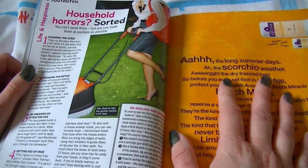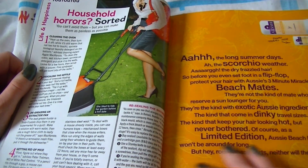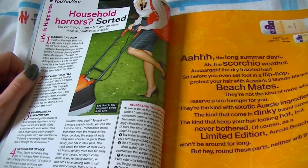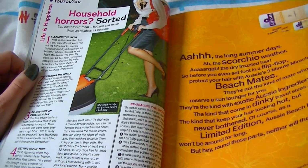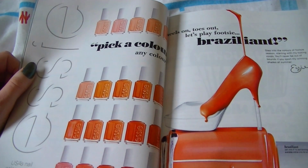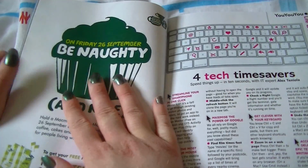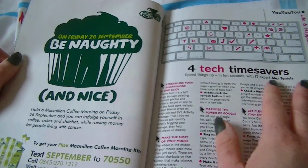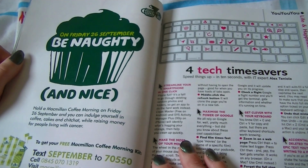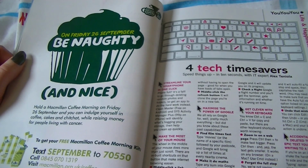I love the Aussie adverts. I think they're so clever and so creatively written. Whenever I see one on a billboard or something, it's the only time I will stop and read an advert in its entirety. I have another double page advert for Essie. Not really impressed with this for tech time savers. Please forgive me if you can hear background noise there. I think the wind has just pushed the door open.